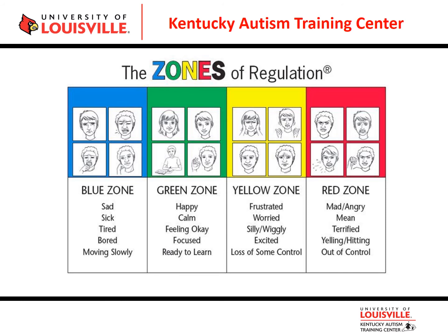So the blue zone means we are sad, sick, tired, or bored. The green zone is where we want to be. We're happy, calm, focused, and we're ready to learn. The yellow zone is frustrated, worried, maybe it's silly or excited, or we're starting to lose a bit of control. And the red zone is where we want to avoid if we can, or we at least want to deal with it appropriately if we are in the red zone: mad, angry, mean, terrified. Generally, if you're in the red zone, you are out of control.